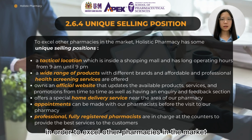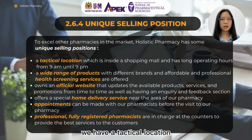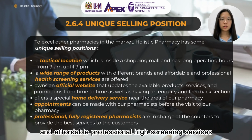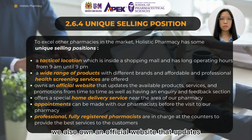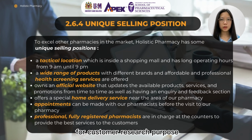In order to excel over other pharmacies in the market, holistic pharmacy has some unique selling positions. Firstly, we have a tactical location which is inside a shopping mall and long operating hours from 9 am to 9 pm. A wide range of products from different brands and affordable, professional health screening services are also offered. We also own an official website that updates the available products, services, and promotions from time to time, as well as having an inquiry and feedback section for customer research purposes.